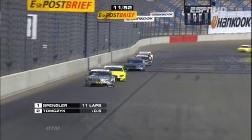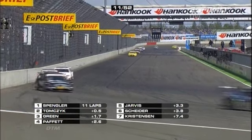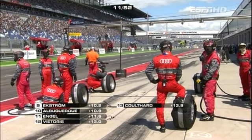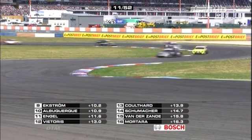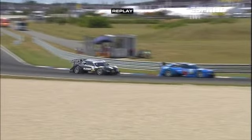So then we return to the front pack. Spengler, Tomczyk, then it's Green, then it's Paffett, then it's Jarvis, Scheider, and then a gap before we see Christensen, then Molina in 8th place with Ekstrom 9th, then it's Albuquerque as 10th, Engel 11th, Vitoris 12th, with Coulthard, Schumacher, Van der Sande and Mortara, as we go on board with Tomczyk, trying very, very hard to get on terms with Spengler.